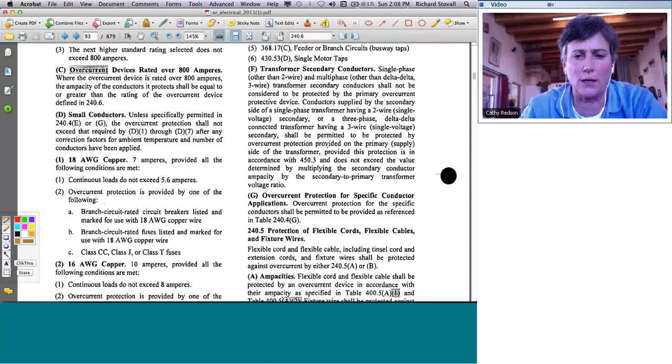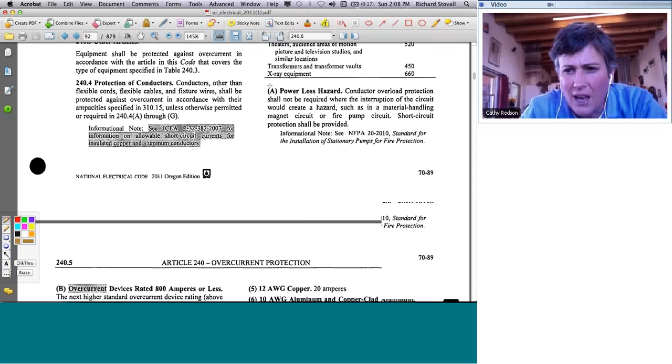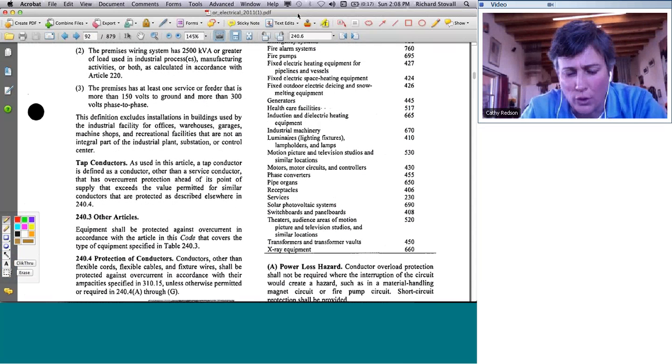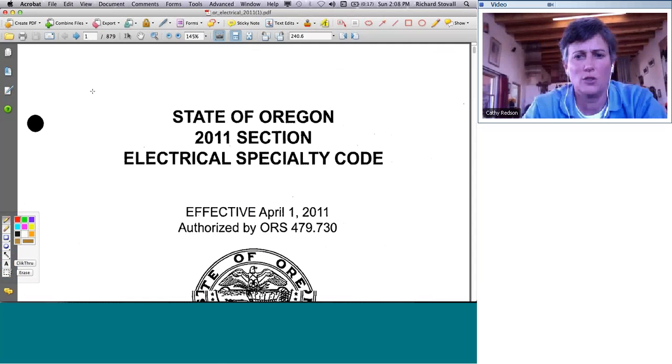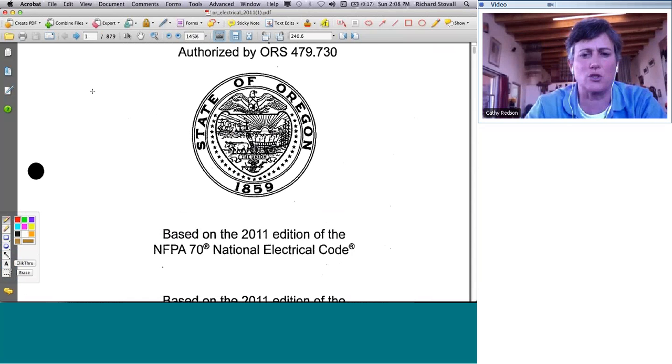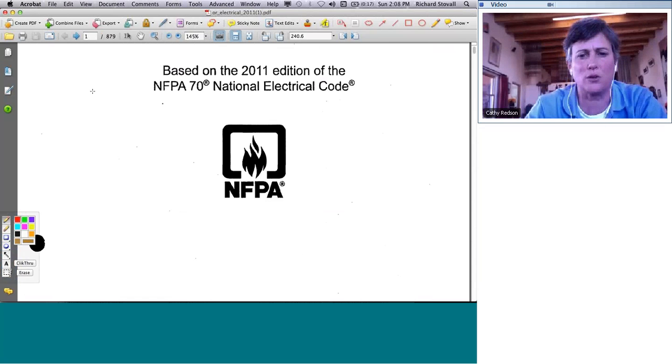This is an electronic version of the NEC code book that you can get through the Oregon website, for the electrical code in Oregon. And we'll move this over a little bit so we can get back to the beginning. Actually, I'll just type in page one over here. Okay. So this is an electronic version of it, which is great.